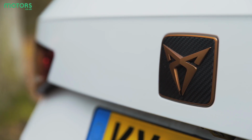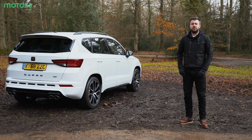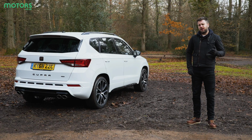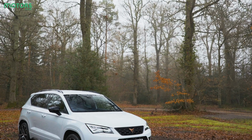It would have been quite easy to dismiss the Cupra Ateca as just a seat with some pretty jazzy badges on it, but it's far more than that. It's quick, it's practical, and considering it comes in at just under 40 grand, it's very good value for money too. It really is a viable alternative to a traditional hot hatch, and it's why we'd definitely recommend it.